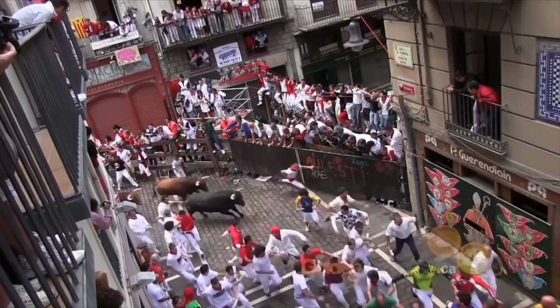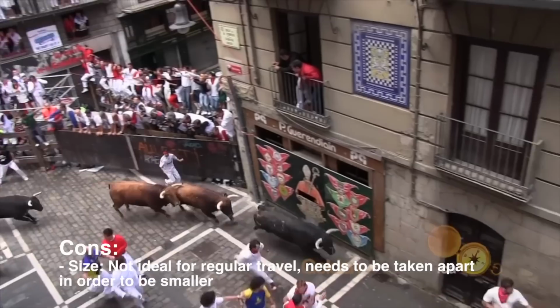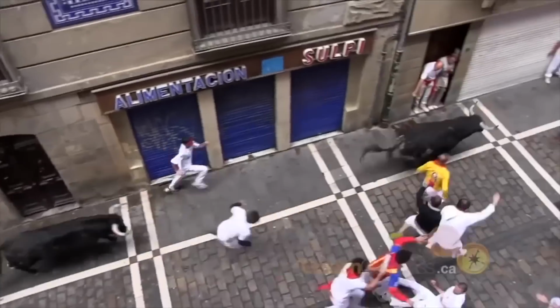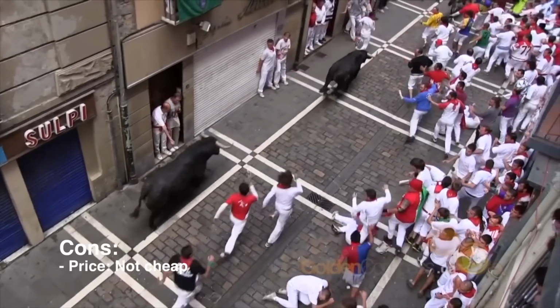So with that comes the cons. Even though it's small, it's still big. And so it becomes bulky. It makes it difficult to travel with. Another con is also going to be its price. Now this camera, it's not cheap. It's over $2,000.